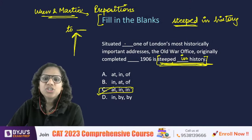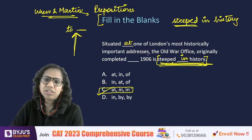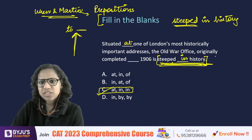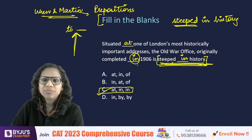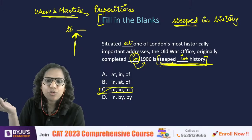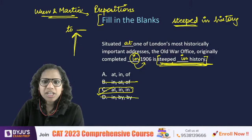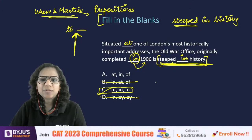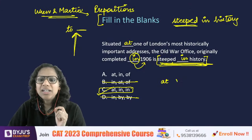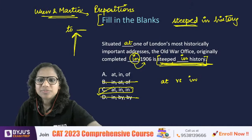Good. Situated at one of London's most historically important addresses, the old War Office originally completed. Now, this has to be in. When we talk about a year, this happened in 1947, in 1906. So I think that's why B and D should have been eliminated right away. And this is at, in both the cases, this is at here, situated at. So at versus in, that is what some of you must be thinking right now.